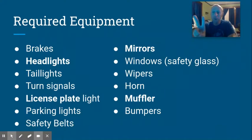But there are actually two braking systems that you have to have, and both have to be functional. Your regular brakes, when you press on the brake pedal, it stops the car. Those have to be functioning. And your emergency brake, which is the same thing as your parking brake, has to be functioning. It is not okay to drive around with a broken emergency brake. Can't do it. So brakes you have to have.